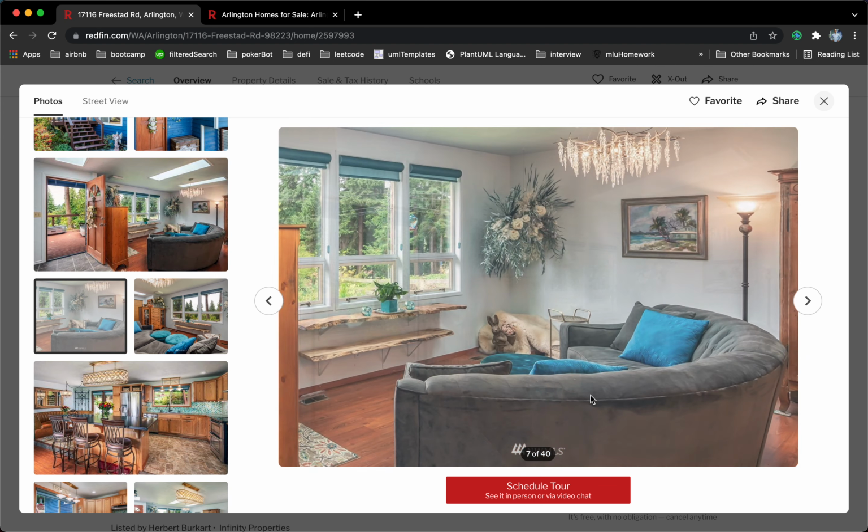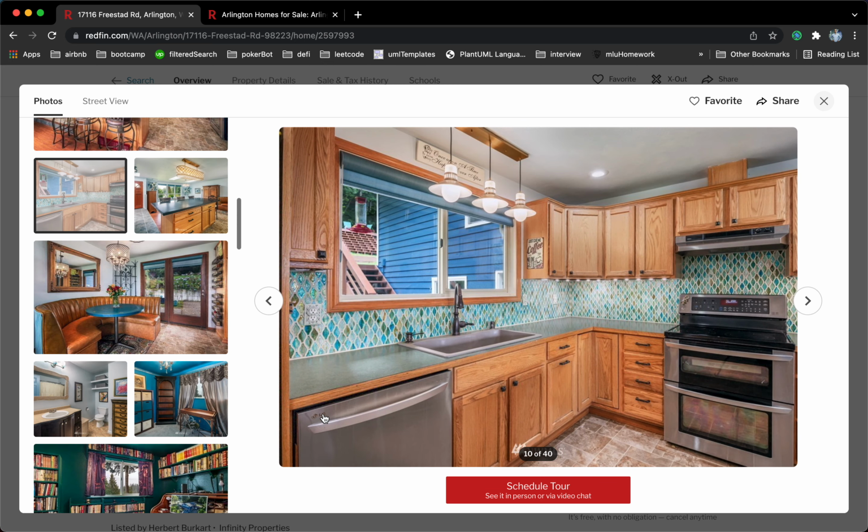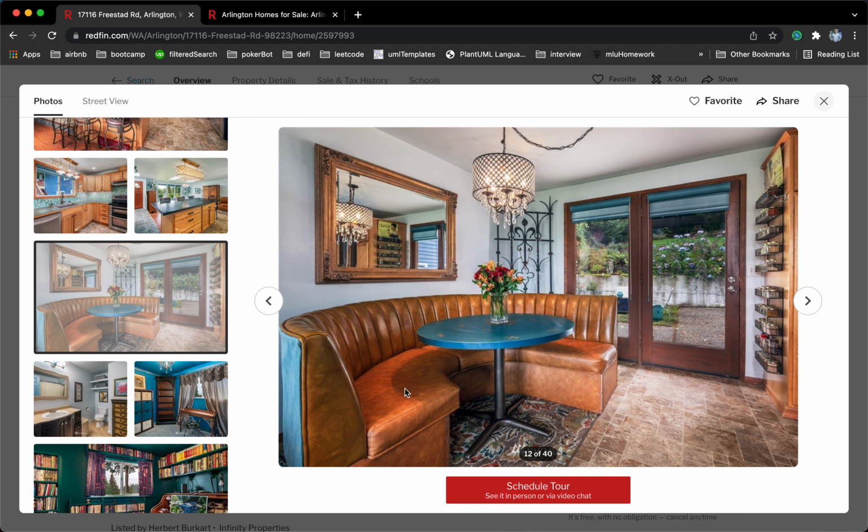Okay, so first off, why is the couch facing a window? That's kind of weird. And why is there this sunken area where you have to step up here? So that's weird. Maybe I would fill this space in so it's just one level. You wouldn't have to step down. That might be some work to be done. This is kind of cool. I like this seating area here.